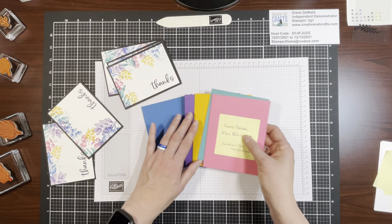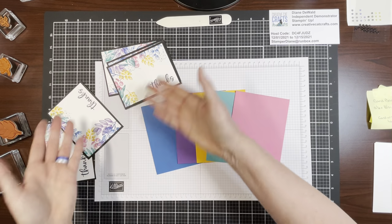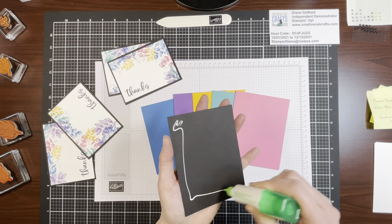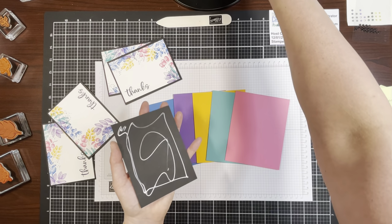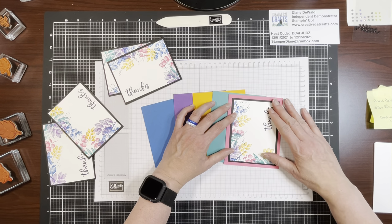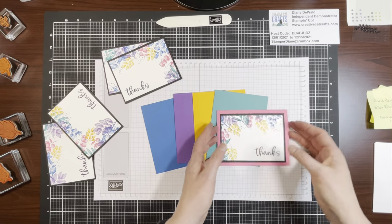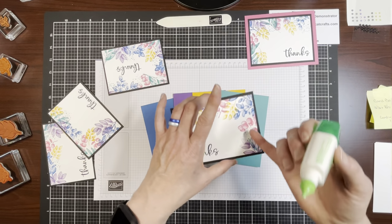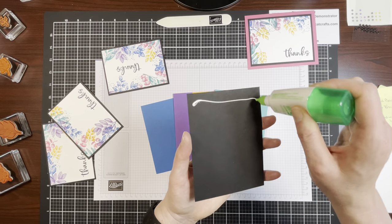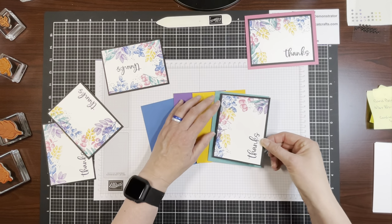Each of the card bases, and I chose one of each color because those are the colors I chose to stamp in. Really doesn't matter which one goes with what. Make sure it's opening the right way. I would hate to put this in upside down. I've done that. And what I was saying is it really doesn't matter. If you've got one that has more blues and you want to put it with the blue, creative license, I believe is what that's called.